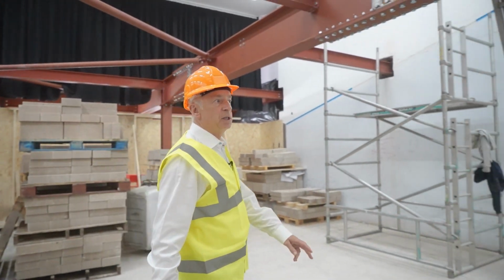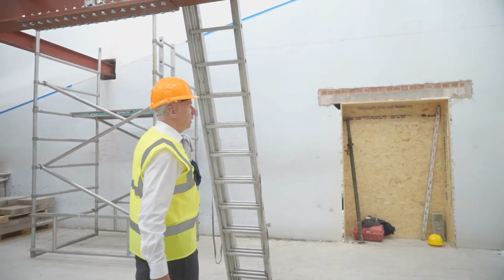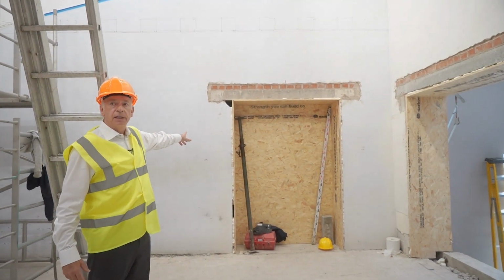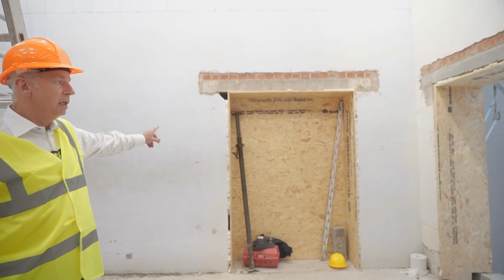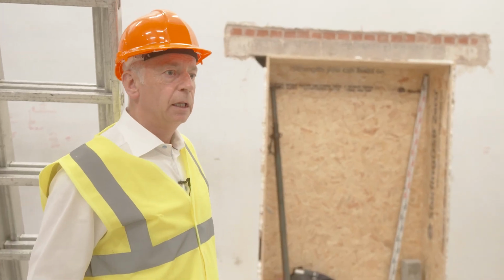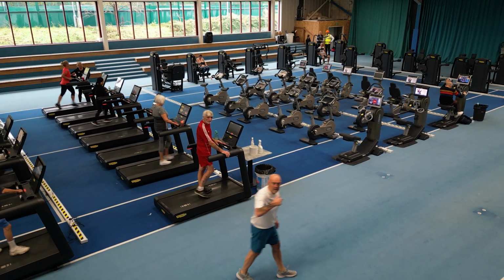In the longer term, when we finish the next phase, which is phase 2 for the spa extension, the gym will also expand into this studio here. So the gym will get even bigger than it is now. So lots to look forward to.